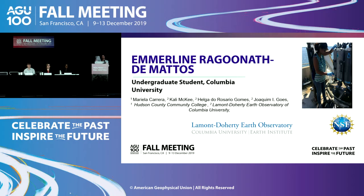So our panelists today are Julia Davidson from the Desert Research Institute, Emmerline Ragoonath-De Mattos from Columbia University, and Meredith Sutton from the University of Virginia. And we actually have a physical sample that Emmerline brought in for her presentation of fabric samples. So if anyone would like to take a look at those or a feel of those, just come up to the front after the press conference is over.